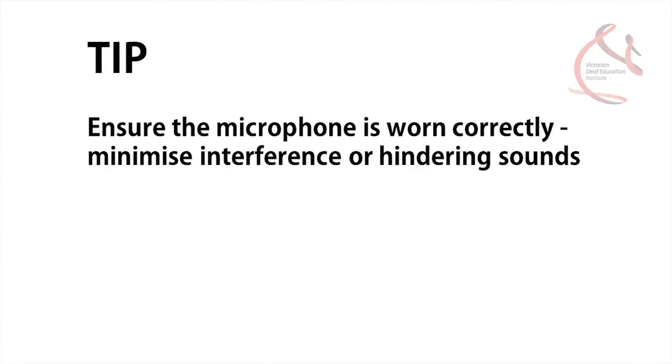Ensure the microphone is worn correctly to minimise interference or bad sounds.